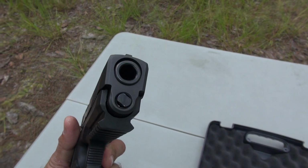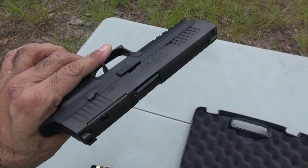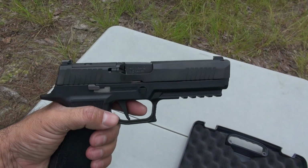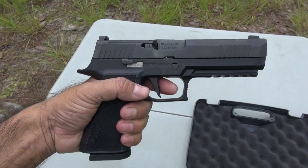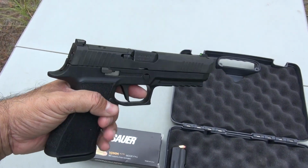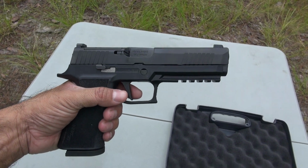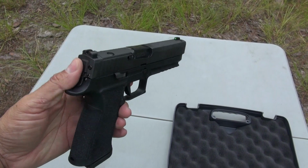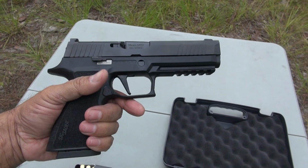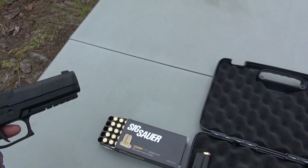Now SIG says that this has a bull barrel, so it's a thicker barrel, thicker slide. It does have a nice shape on the slide. There's nice cuts, but it's a heavy gun. It's a lot heavier than the Glock 20. Glock 20 comes with 3 magazines. This one comes with only 2 magazines. That's the only downside. Plus it's a little bit more money compared to the Glock 20. But this is a SIG, a very nice looking gun, and 10mm auto. You can shoot Smith & Wesson .40 in it, but I will not. I have another gun for the .40.